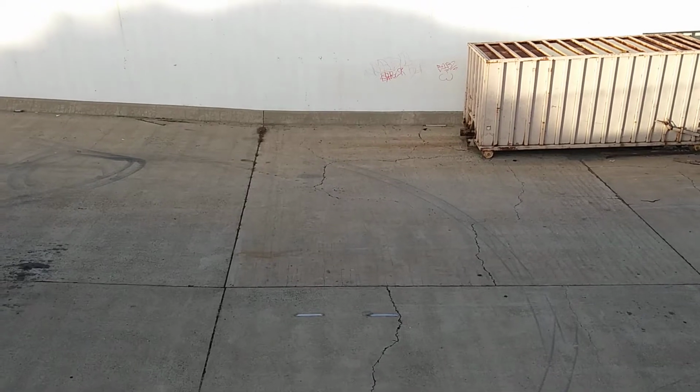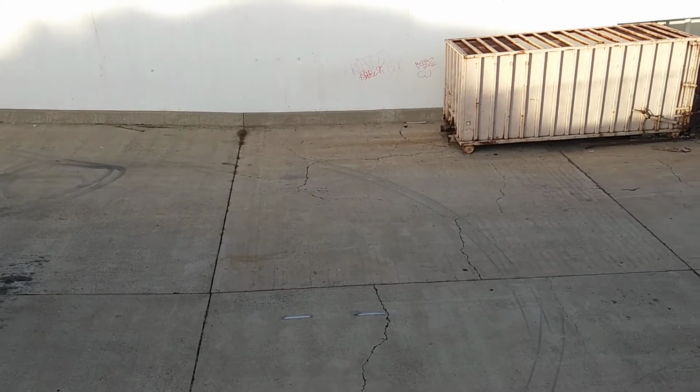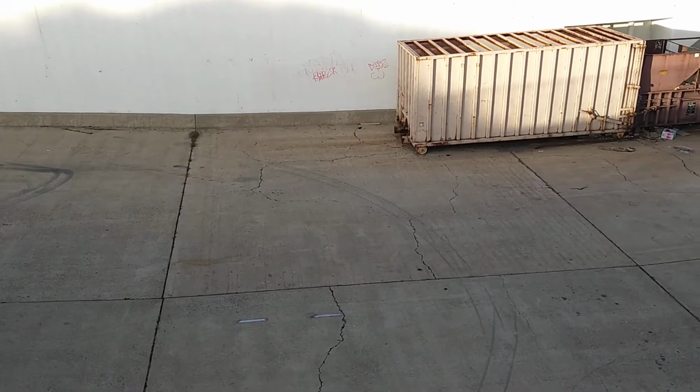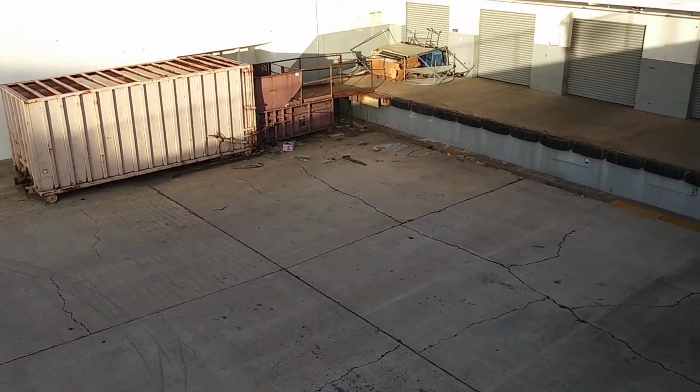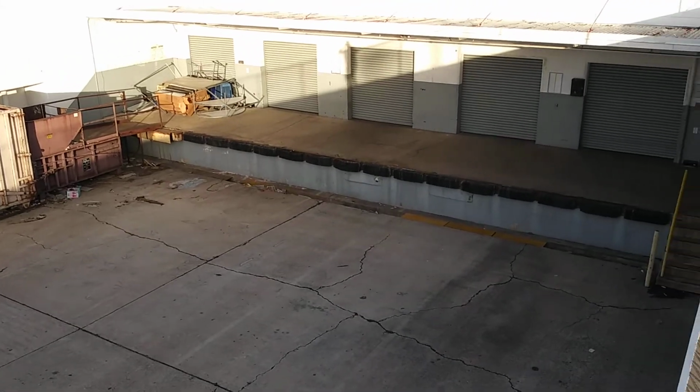Hey man, with J-Man here at the Sears of Orange that's been in business for 50 years. Here's the loading dock section. What a ghost town, man.